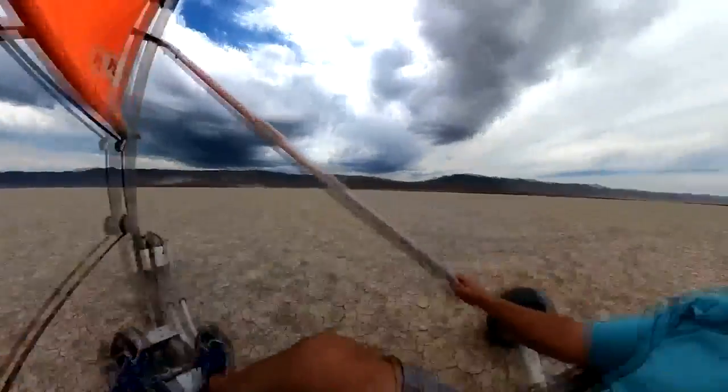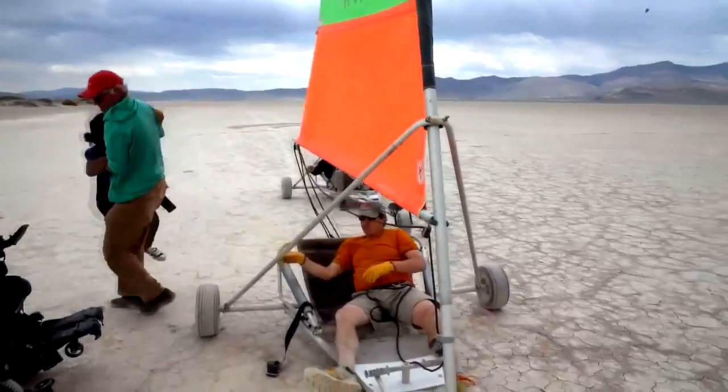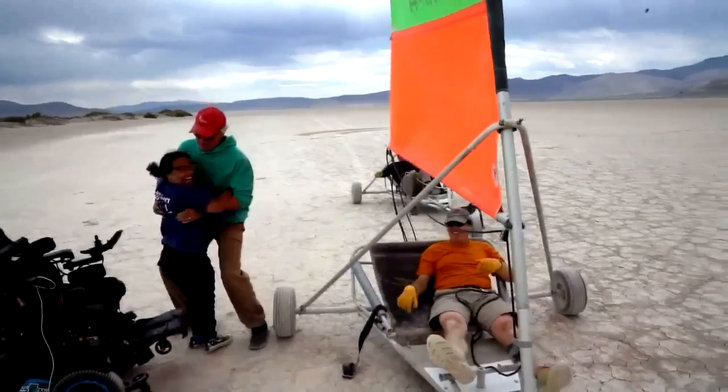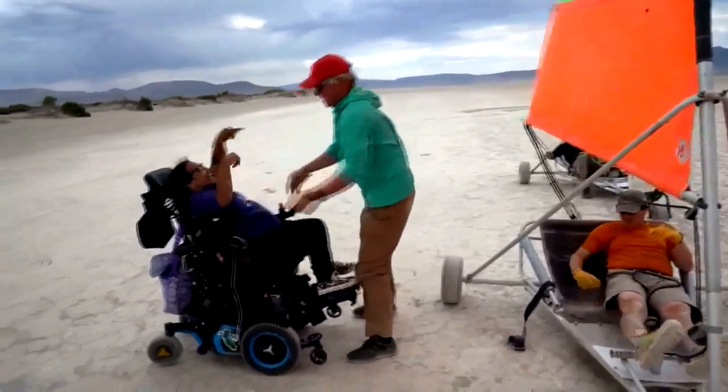In the mid-90s, I was a recreation therapist. And a friend of mine, paraplegic, got turned on to this sport by a friend. He couldn't use the feet control, so they made a hand control. And I'm going, man, I could do this in my job. I could introduce all kinds of disabilities to this. It's a very adaptable sport. So we've had hemiplegics, paraplegics, amputees, quadriplegics.